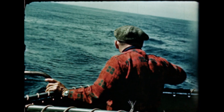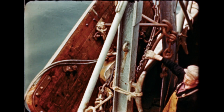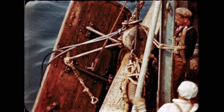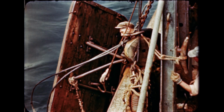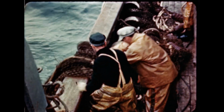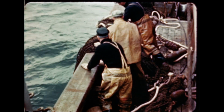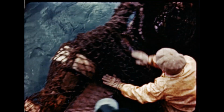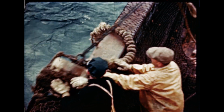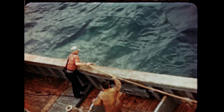The captain again orders to shoot the gear. This time they will shoot from the port side, as the starboard net must be repaired. The doors are brought overside and shackled. When the trawler net is dragging over a rough bottom, rollers are used on the foot ropes. The rollers help to keep the net from tearing as it drags over the rough sea bottom. The floats on the headline keep the net open.